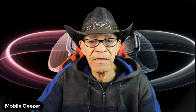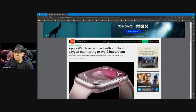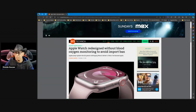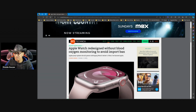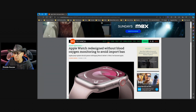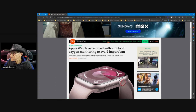And right now they can sell the Series 9 and the Ultra 2 for the moment. I've got an Ars Technica story: Apple Watch redesigned without blood oxygen monitoring to avoid import ban. Apple preps update should patent infringing Watch Series 9 Ultra 2 be banned again. And you'll get what that means in a minute. And that's by Sharon Harding. So let's drop this into reader view and get rid of some of these ads.